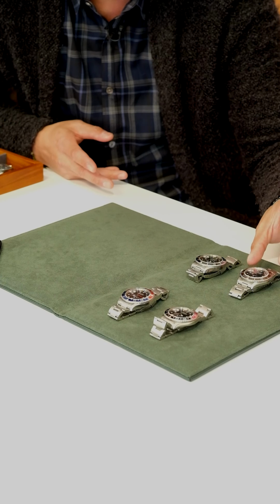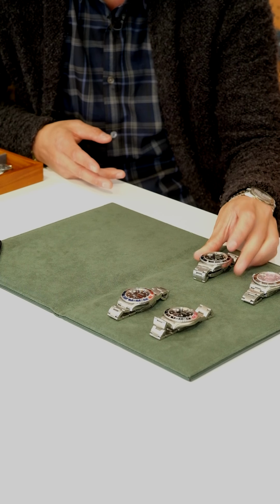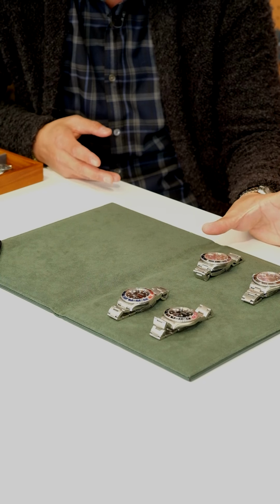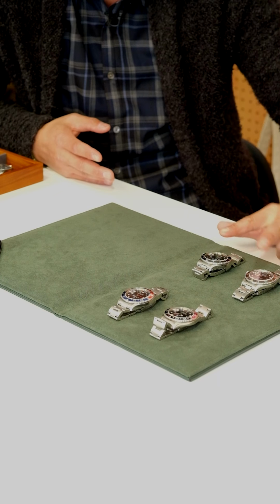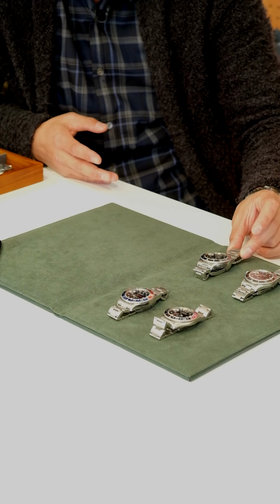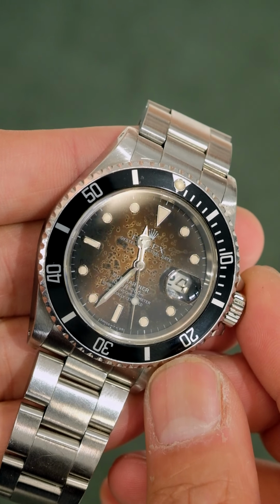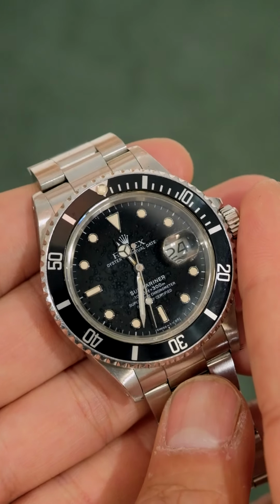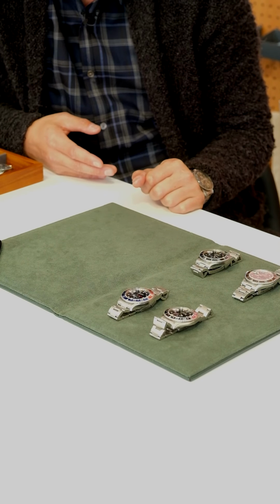And this is a 16800, and it's the precursor to the transitional 16800. Now, these watches, although they may sound very similar, there's a small difference between the two. They both use the same movement, but the 000 is actually using a newer steel that the 16610 watch that came after the 000 uses. So this is kind of a hybrid of the two generations.